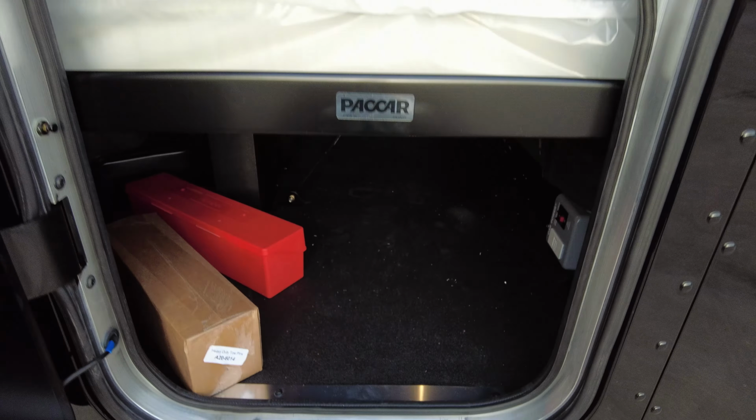Kissling battery disconnect switch right there. I'm sorry, this is not the Kissling one, it's the Intellect Big Boy. I'm sorry. The Kissling is the one that you will turn, where this Intellect one is very easy. Flip it down, batteries are cut off. Flip it up, batteries are back on.